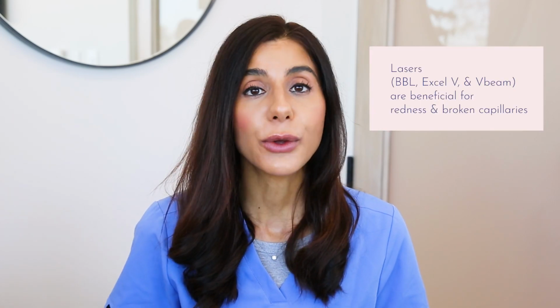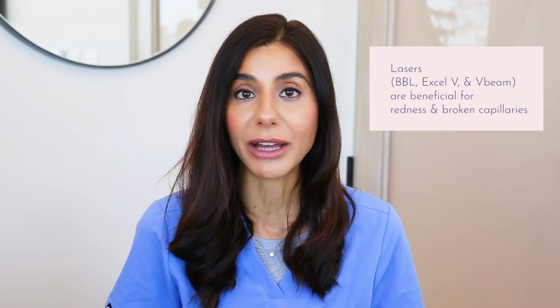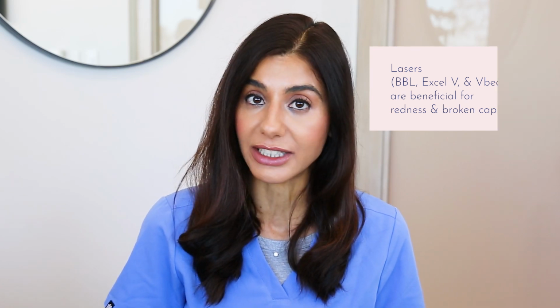In terms of treatment, if someone comes in with lots of redness and broken capillaries, we really do talk about lasers. The best way to reduce the redness on the surface of the skin when it's caused by these vasodilated capillaries is to use laser energy to clamp down the blood vessels. There are multiple lasers we can use for this, including broadband light, which is BBL, XLV, or even V-beam laser. These are all vascular lasers that have specific wavelengths to clamp down the blood vessels to reduce the redness on the surface of the skin.